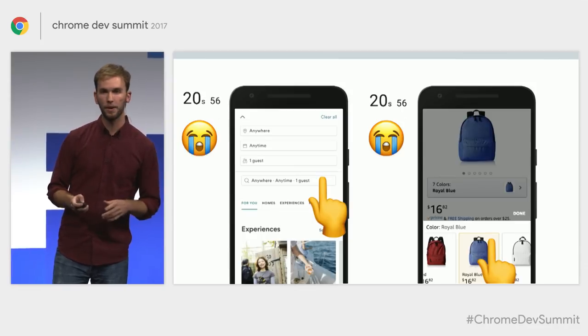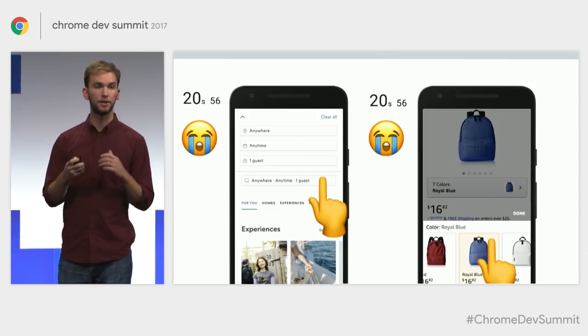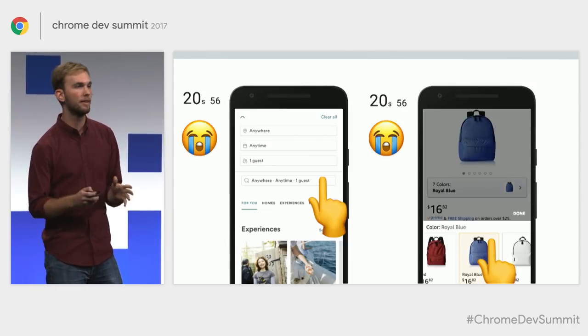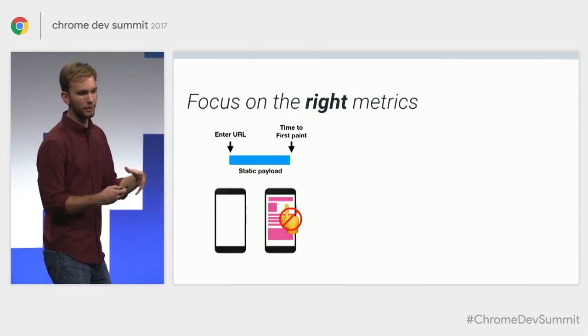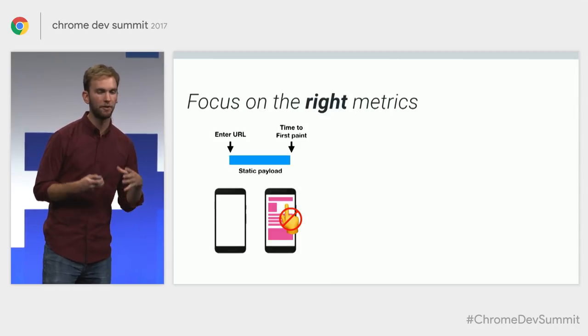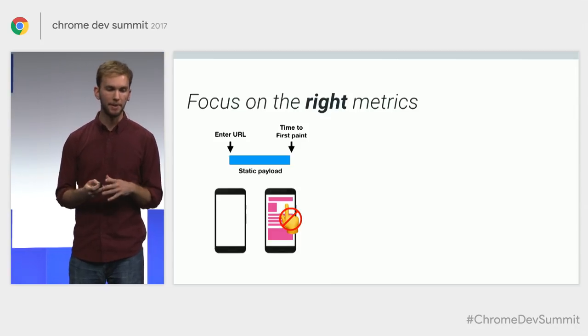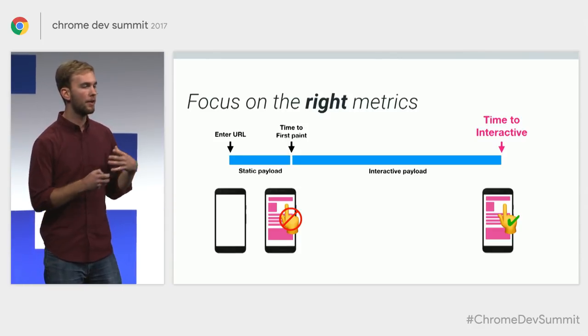So I want to make the point that this is not to say that server-side rendering is wrong. Absolutely not. It can certainly improve the user experience by getting pixels on screen quickly. Definitely a good thing to do. Rather, it just says that there are no shortcuts to delivering a good user experience. We need to focus on the right metrics from the beginning. And so we think on the developer experience team here that for a lot of apps, the right metric should not be first paint, but rather time to interactive.